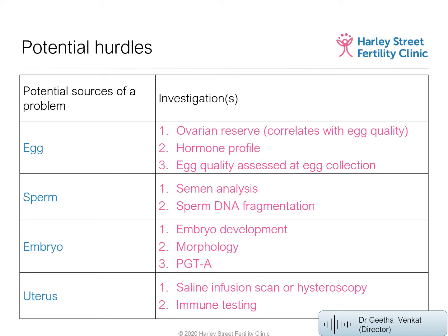And in complicated cases, or if there is some issue with the semen analysis, we do what is called the sperm DNA fragmentation. This will tell us how much of the DNA in the sperm is fragmented, and there is an index for that. Based on that index, we can say whether it is possible for someone to get pregnant naturally, or they need IVF or ICSI treatment.